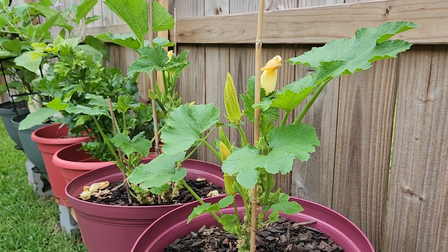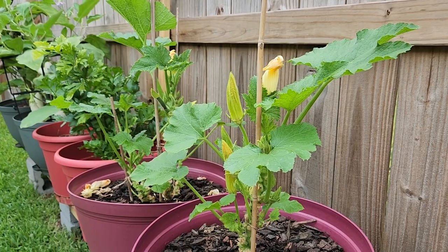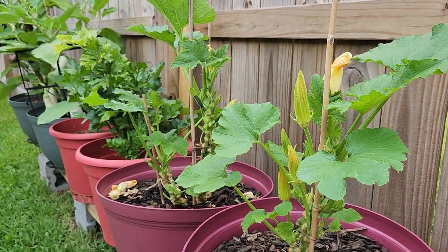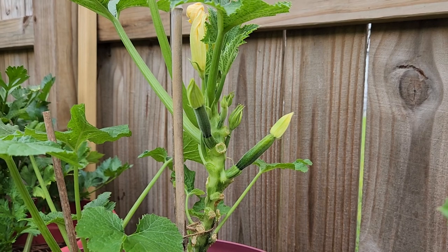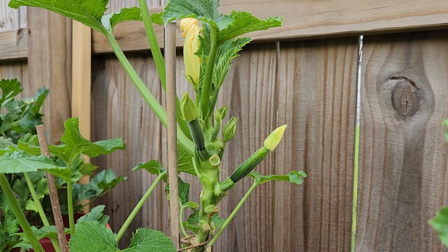So, all right, guys, I'm going to get back to what I'm doing. I'm going to be checking, making sure everything is okay. And I will keep a watchful eye out on that first one. Because if y'all can see, that's two nice size zucchinis that's trying to grow. But that's the plant that has the soft hole at the bottom, y'all.